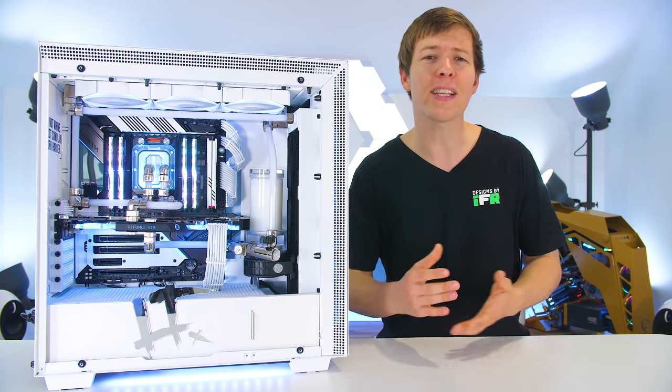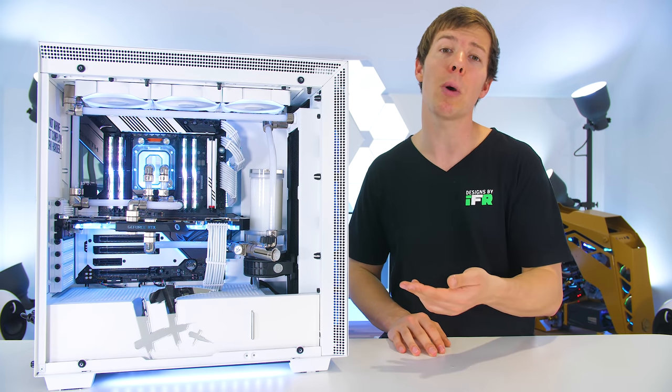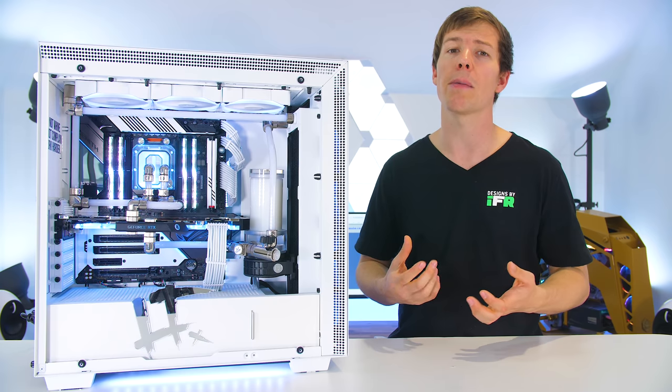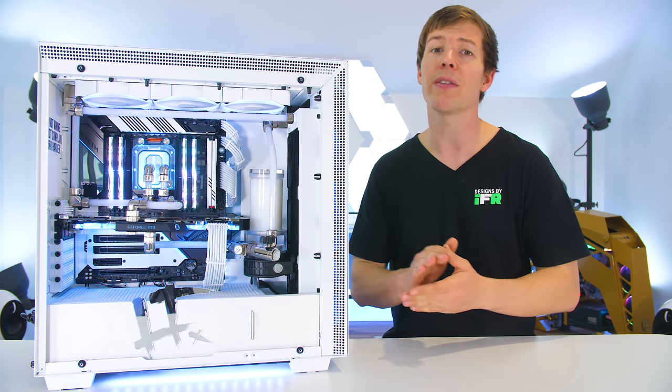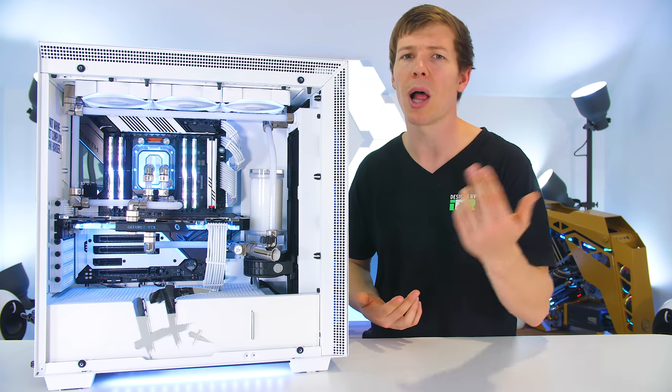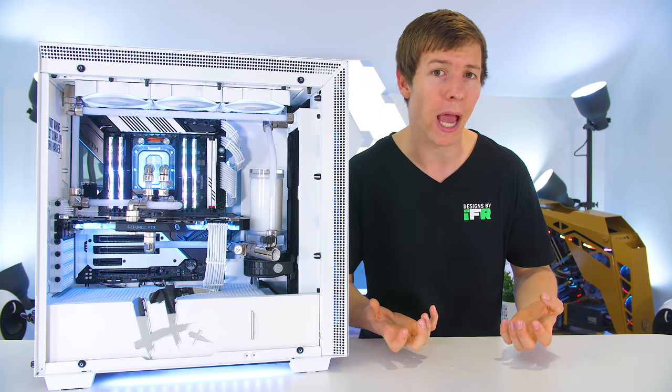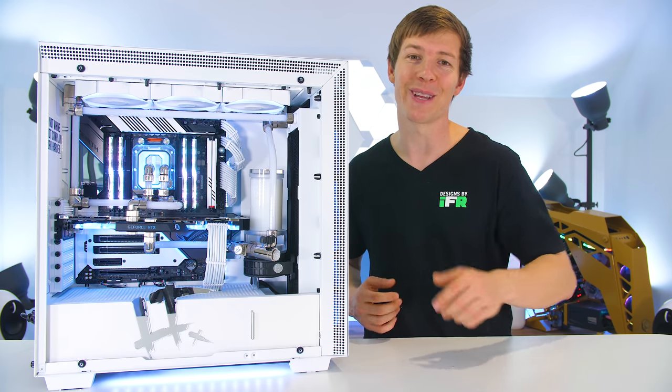Now, for aesthetics, we did end up going with the CableMod cables. This is actually a full set of sleeved cables straight to the power supply. So a big thank you to CableMod for jumping on board and supplying them. They look absolutely amazing, especially with the new aluminium cable combs that are on these sleeved cables.